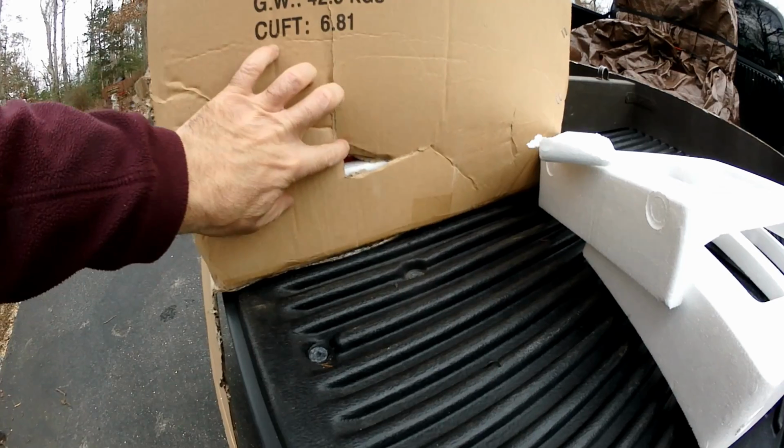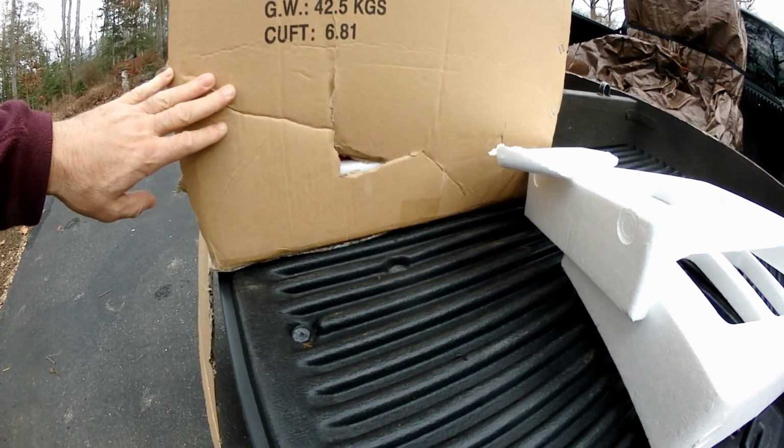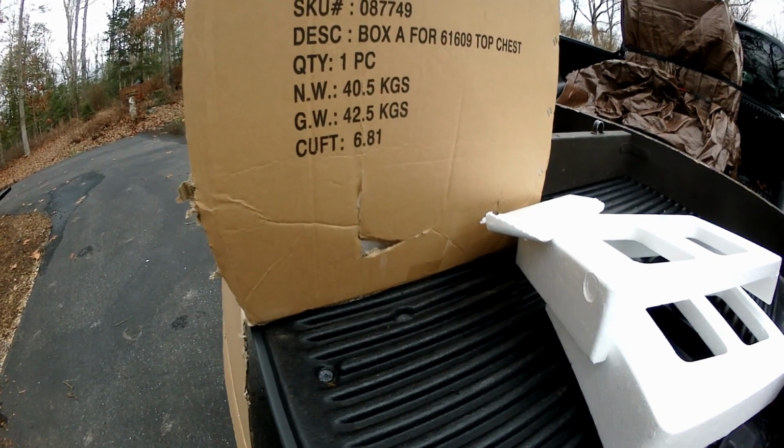Well, here's the box. I just noticed this now. That puncture wound through the side of the box is exactly where that big dent is in the side of the tool chest, which totally warped the whole thing, so it must have took a heck of a shot.